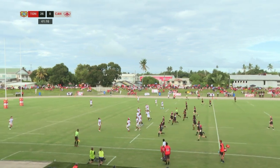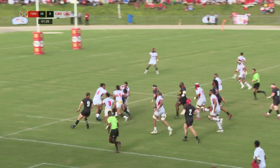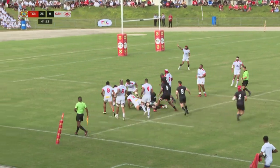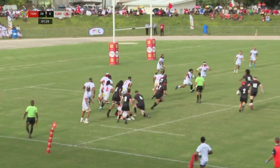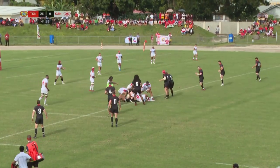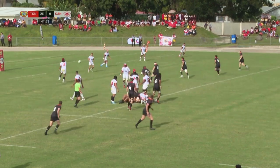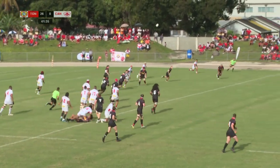Canada put it up in the air. Interesting option, he went for the up and under. Great take by Olsen, but then he lost the ball. Young Latu has come out for his first cap for Tonga, substitute prop. Hold here, White drops and gives it to Havili with a chip kick.